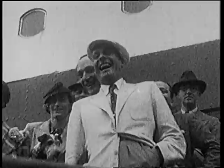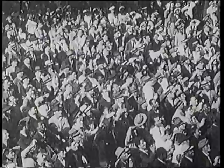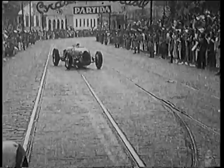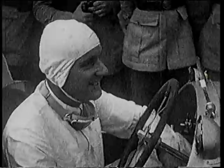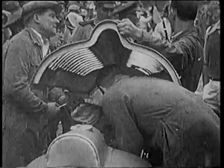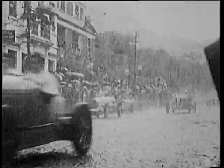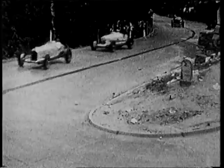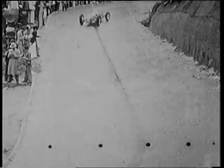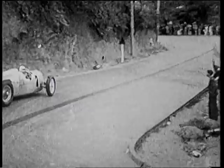While his teammates are racing at Avus, Hans Stuck has made the long sea voyage to South America for the Grand Prix of Rio de Janeiro. Stuck's main rival is Carlo Pintacuda, driving a 12-cylinder Alfa Romeo. The race begins in pouring rain, and this, combined with the tortuous nature of the 7-mile circuit, enables Pintacuda to match Stuck for speed. They swap the lead several times, and it's Pintacuda who eventually wins, 4 seconds ahead of Hans.